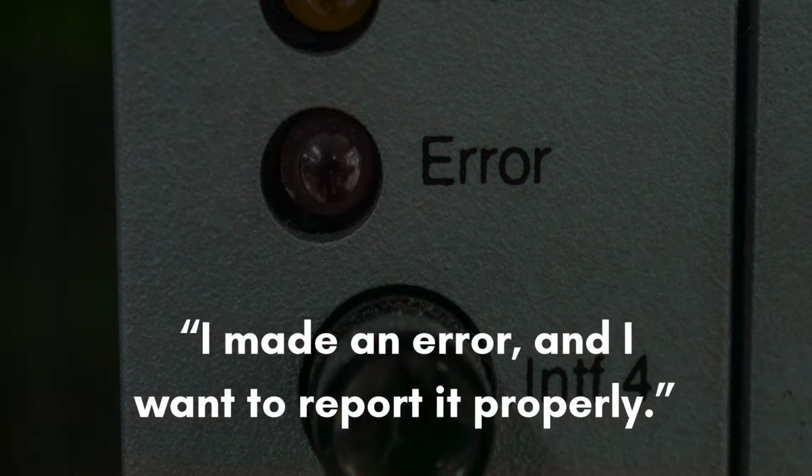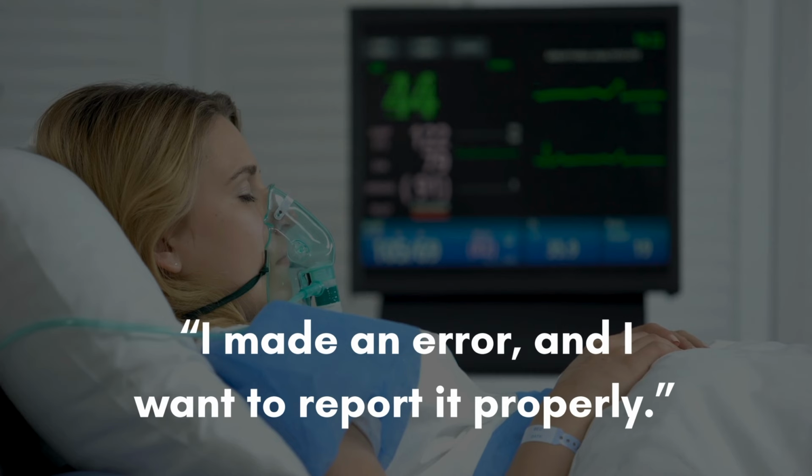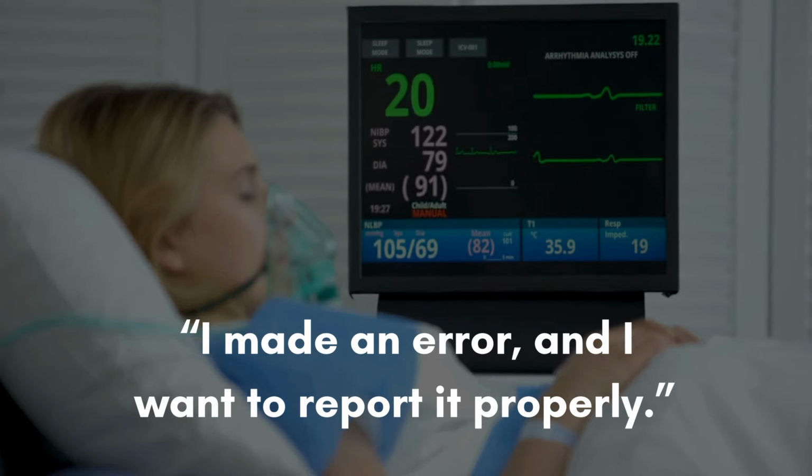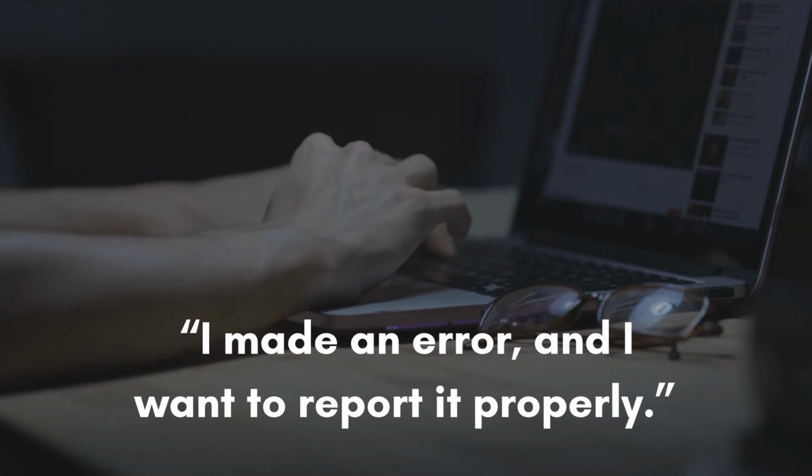I made an error and I want to report it properly. This phrase shows maturity and responsibility. Owning your mistake and reporting it through the proper channels is a key part of professional growth.